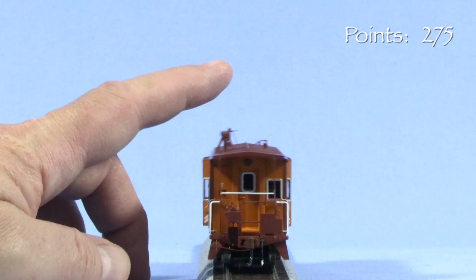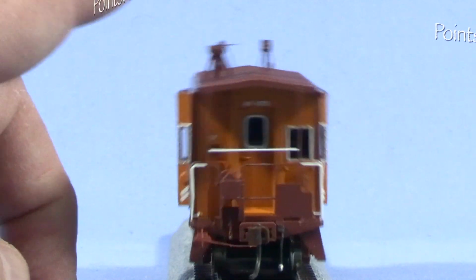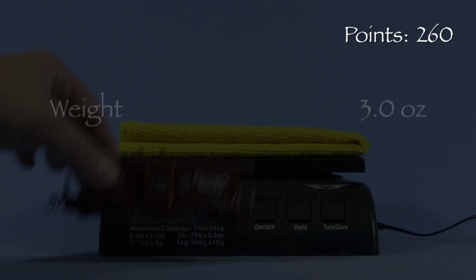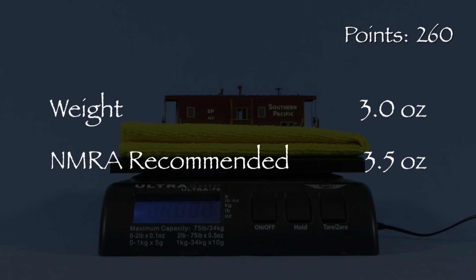All 3 cars wobble, meaning that the body keeps vibrating after the wheels have settled onto the track. This can cause an unrealistic shimmy when the car is on the rails, so I'm taking 5 points per car. All 3 cars weigh 3 ounces even. The NMRA recommended weight for a car of this length is 3.5 ounces, so these are a touch light. Considering that most of the time these would be the last car in the train, I don't think the slight discrepancy is a big deal.